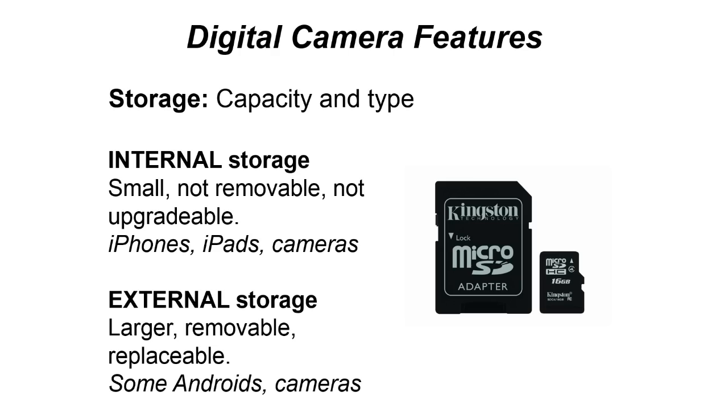So let's talk about digital camera features. We're going to start out with storage. So you need capacity and type. Now, back in the day, the cameras came with internal storage, which is small, not removable, and not upgradable. So if you had 8 megabytes on your camera, that's all you had. That's all you ever had.